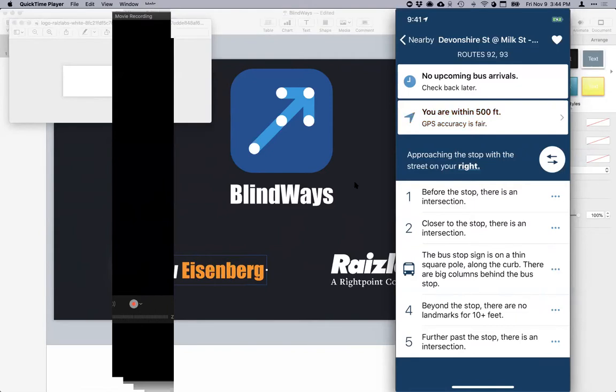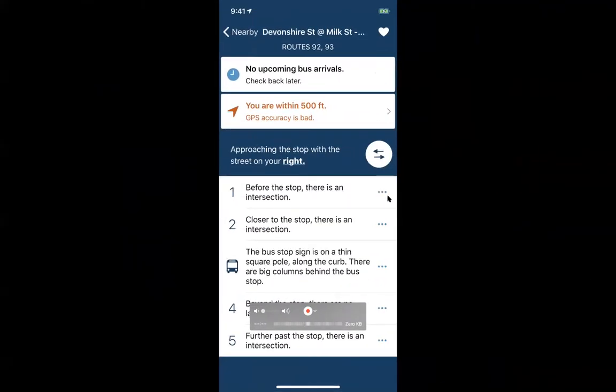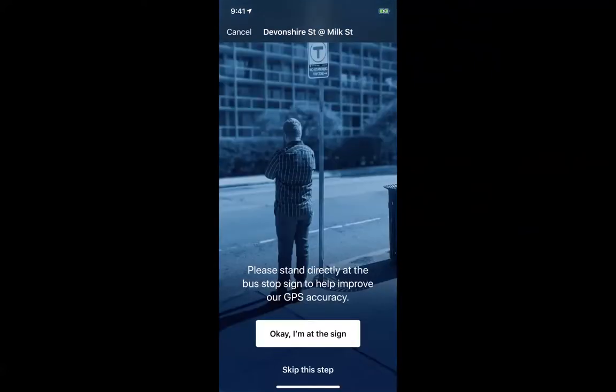I'm going to tap on the little dot, dot, dot button to edit one of these clues. This is also the same experience you would have if you were filling out clues for a new bus stop, but the ones near the office obviously have clues already filled in. So I can hit edit clue here, and I'm going to not say that I'm at the sign because I don't want to submit invalid GPS information.